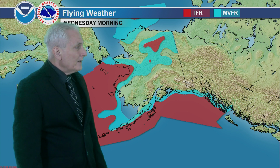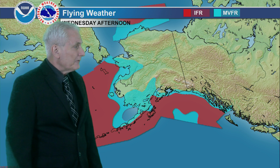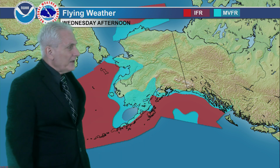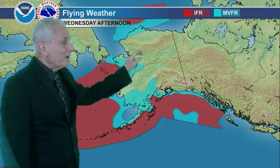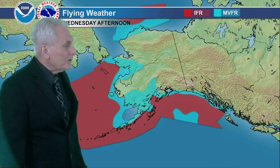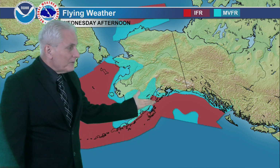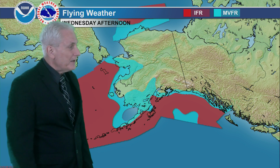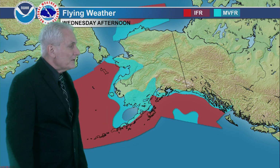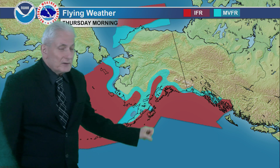Kodiak, IFR, but some VFR up here to the north and northwest. And for the afternoon, a lot of VFR over the interior, just some marginal VFR along the western Alaska Range. We've got some marginal VFR as well on the central and western Arctic coast. IFR right along and just off the coast of the Panhandle. IFR extending up into southern Cook Inlet, Kamishak Bay, Kachemak Bay as well, and Kodiak Island.